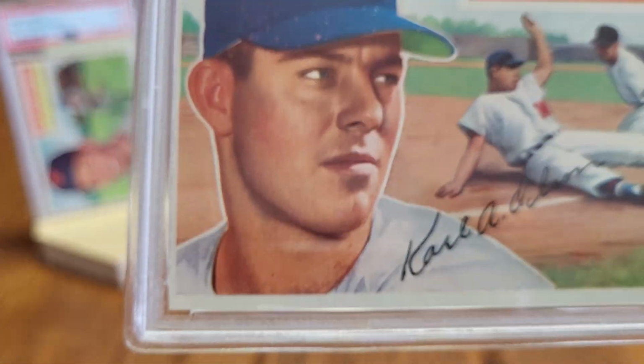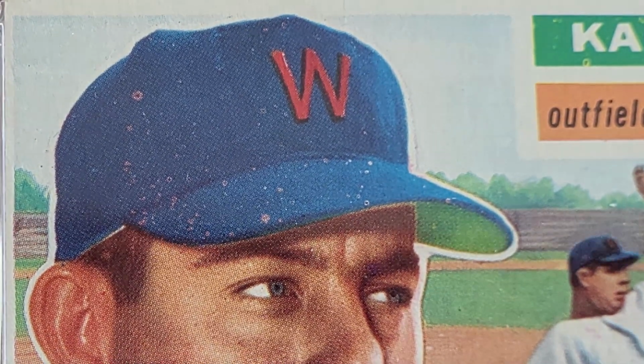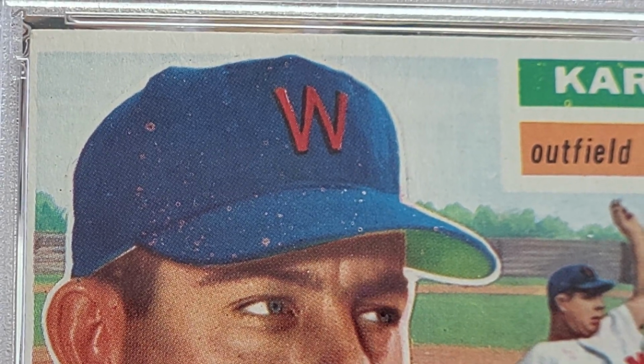Yeah. I think I remember right there. See that little bubble? Looks like Al Aber and Carl Olson bought their hats at the same store. A lot of splatter going on there.